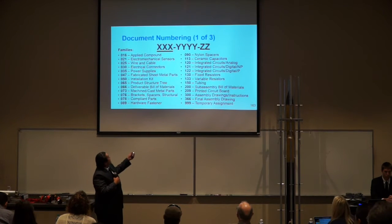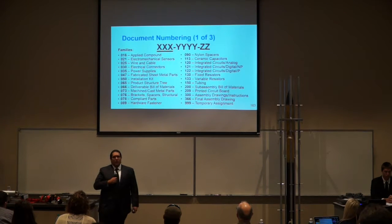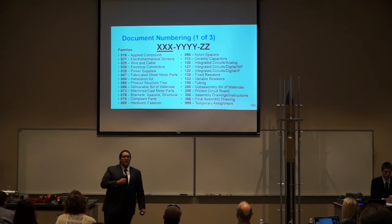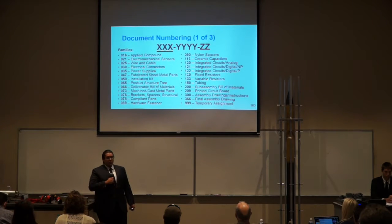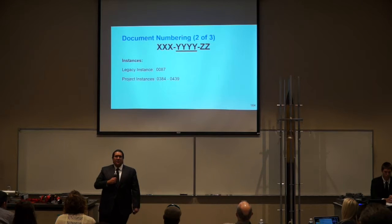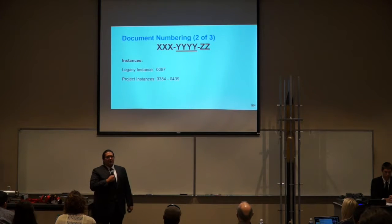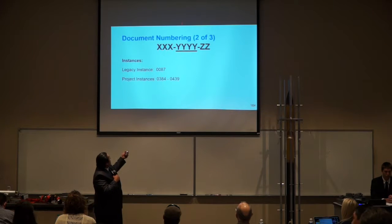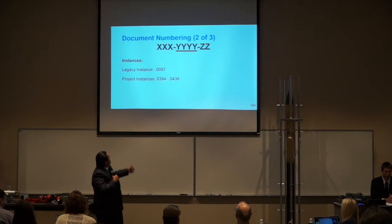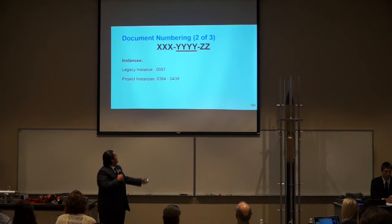Every document is clearly labeled by a 9-digit number divided into 3 different categories. The first category, called family, represents predefined classifiers by our Embry-Riddle documentation library. These are the families used for our project. The second set of numbers is an instance. These are individual project identifiers, so it's easy to identify parts between different projects. Our main instance for this project is 0087, and our subassembly instances range from 0384 to 0439.